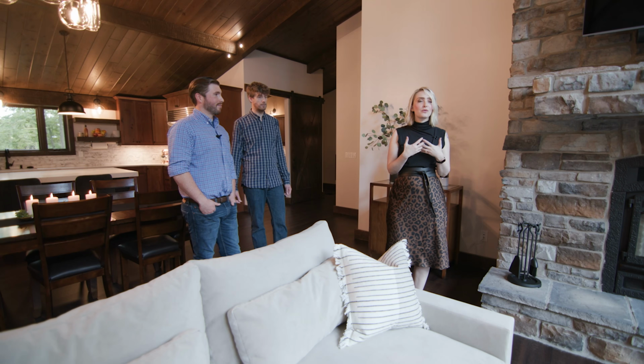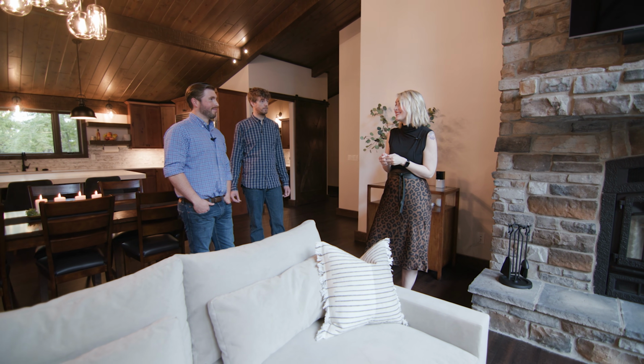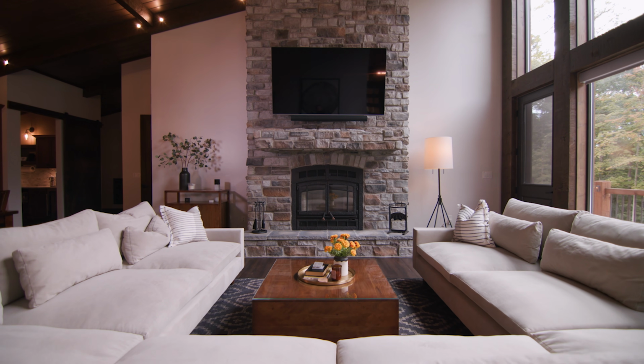So we really just wanted a really comfortable space. We want our space to look nice, but we also want it to be a space that's nice to live in, right? And so that's a lot of the intention behind such a cozy, big couch.